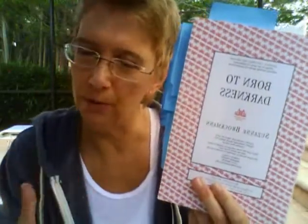So this is what an ARC looks like, and it's definitely old school, because it was, again, sent to reviewers in advance. Nowadays, I think that they use them too. There's a program that I recently found out about from a reader called Amazon Vine, where certain Amazon people who review a lot get into that program, and they get sent a copy of an ARC too.